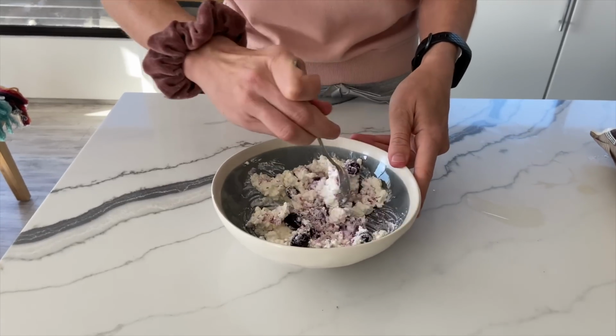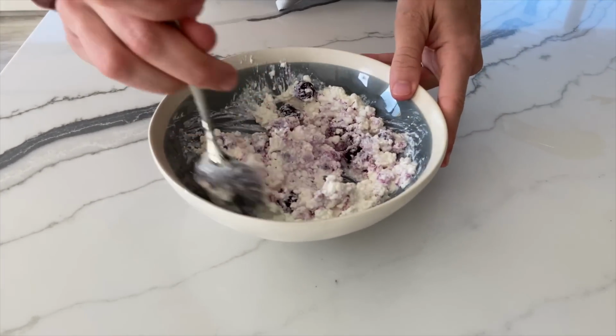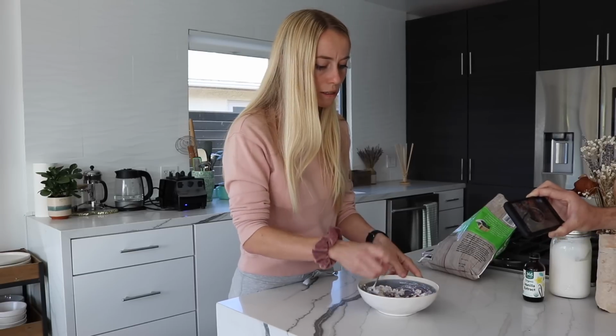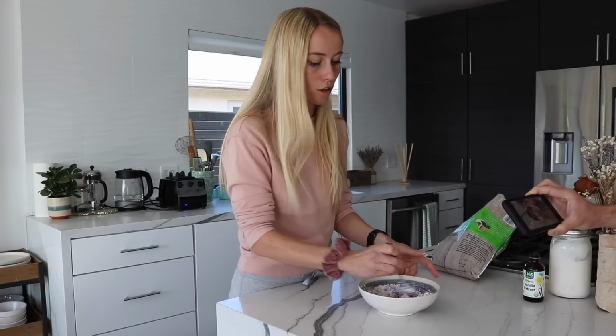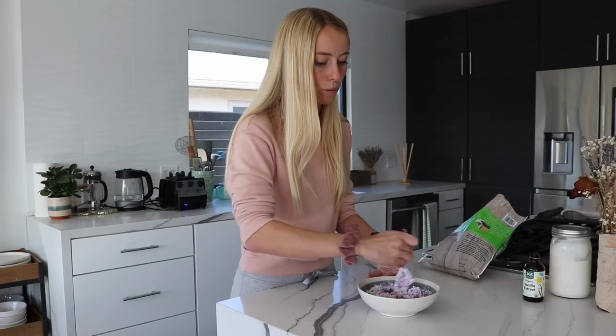You can just stir it in and look how cool this is. It's like movie magic. It gets the cottage cheese all infused with the blueberry flavor. So especially once this has been sitting in the fridge for even like 30 minutes or so, it'll completely thaw out and provide the berry flavor throughout the cottage cheese.